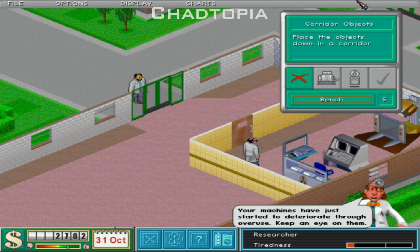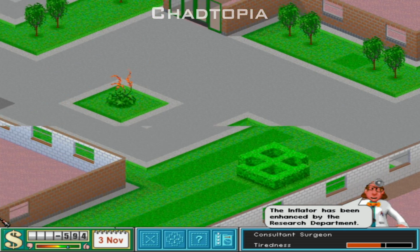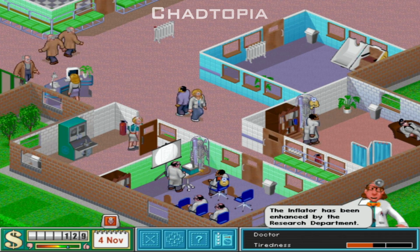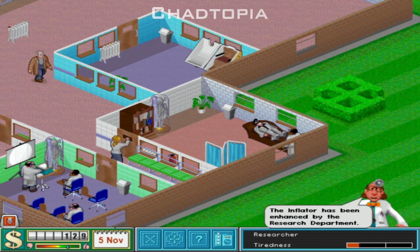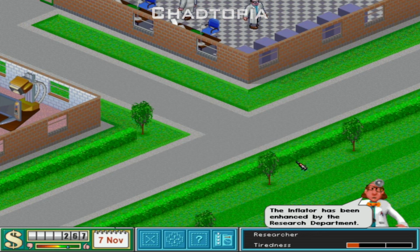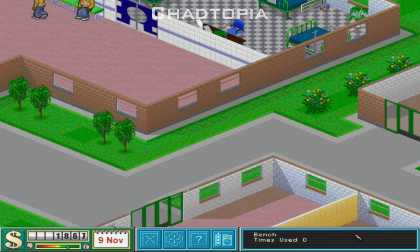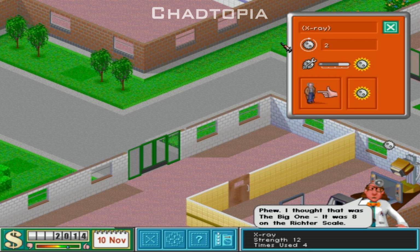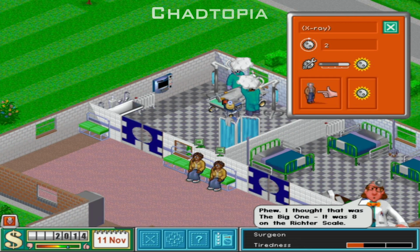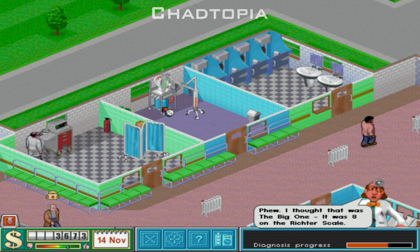Warning, earthquake reported. Oh, that's ironic. Warning me about deterioration of my equipment, and then all of a sudden I get a sodding earthquake. Irony! Okay, let's see. Another researcher? Nurse required in pharmacy. Doctor required in general diagnosis. Yeah, I bet they all want. Attention, earthquake warning. Bloody hell! Nurse required in ward. Let's check all the equipment here.